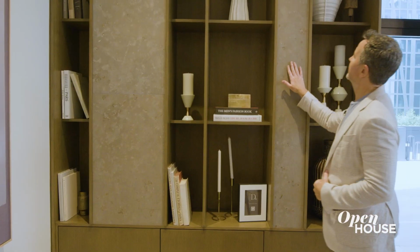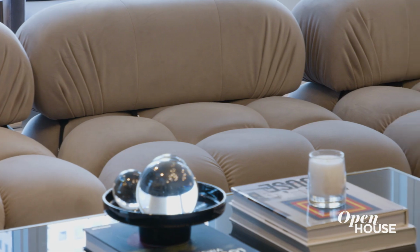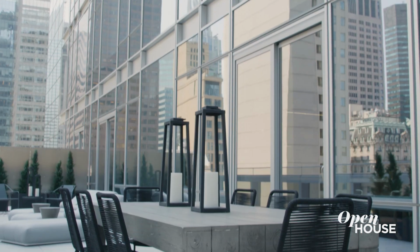Or for a change of speed, just chilling on the sofa and feeling on top of the world. There's a warmth and an intimacy here that belies its scale. And for those summer soirees, all of these doors open for a seamless al fresco experience.